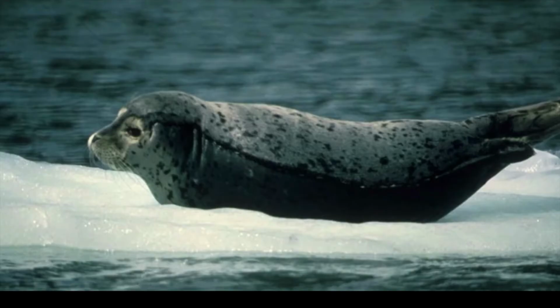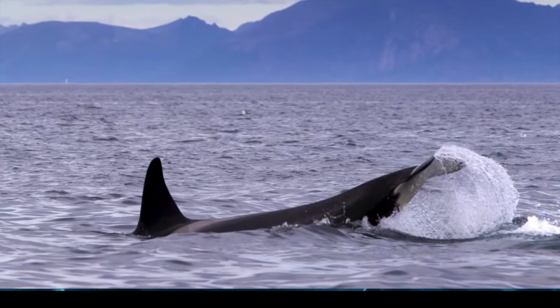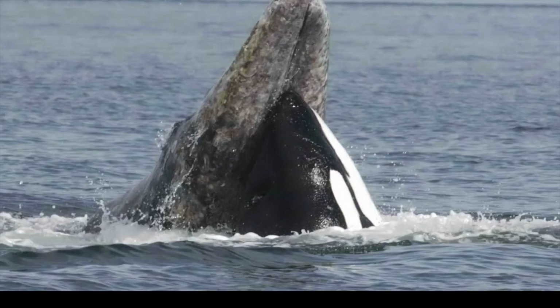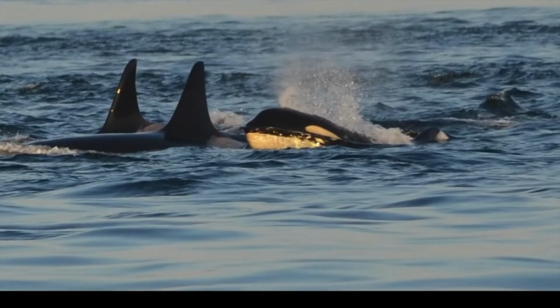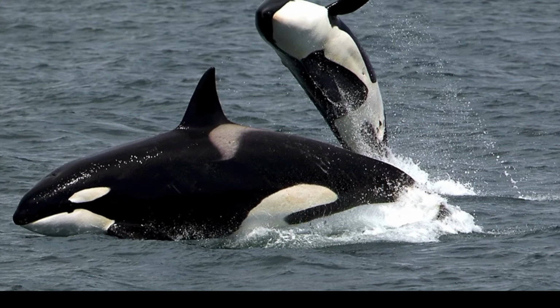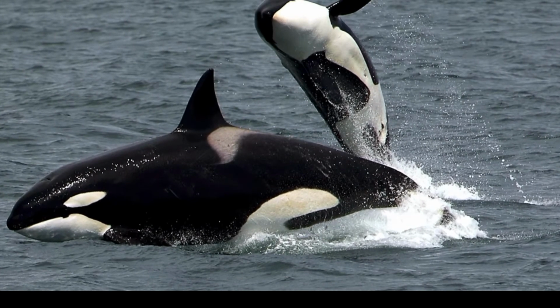For instance, if they see a seal or other prey animal on a piece of ice, they swim quickly towards it, making a wave. The wave knocks the seal off the ice into the water, and bam! The orca gets its dinner. Orcas also sing songs to each other, probably congratulating themselves on being excellent hunters.